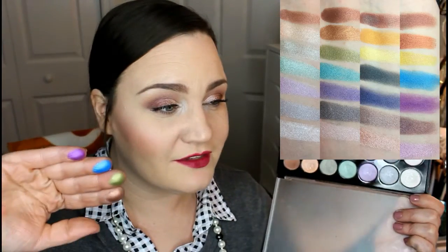These shades, oh my God. I need to play around with them more. I'm gonna just swatch a few of these. I'm gonna put all the swatches up here, but I mean, guys, this is BH Cosmetics. This is a big step up from their 88 palettes. Not that they were bad, but you look back at some of their earlier palettes, like the 88 palettes and the Eyes on the 60 palette.